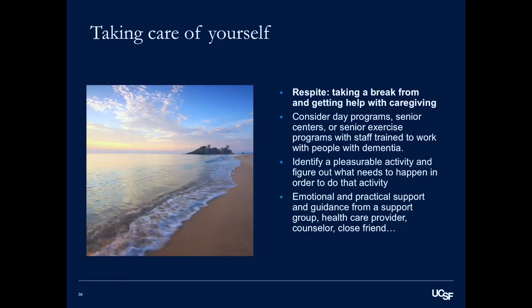And then a really important part of all of this care is taking care of yourself as the caregiver. No one can really do this alone to provide this sort of care 24/7. Asking for help and getting respite, getting a break, does not mean you're failing as a caregiver. It means that you're getting the help that you really actually need. So respite is defined as taking a break by getting help with caregiving.